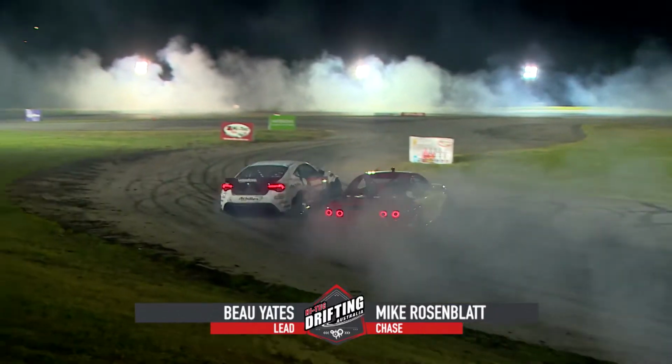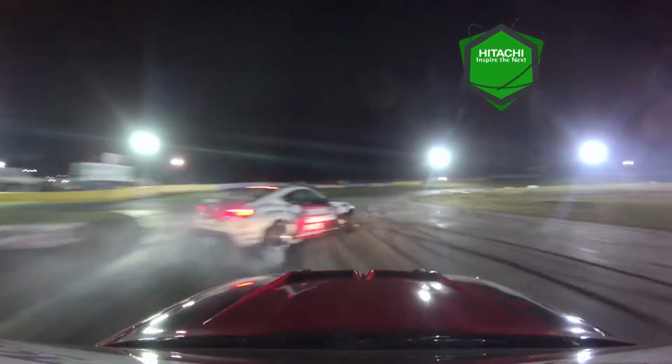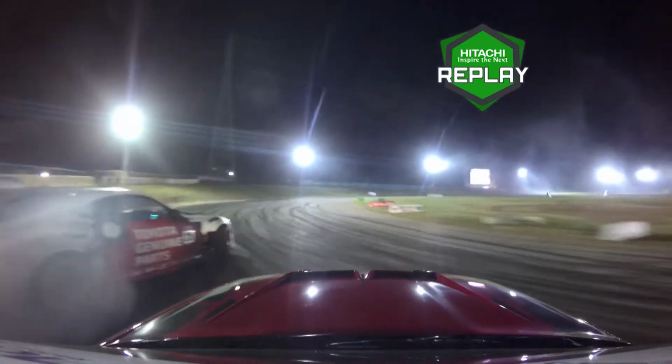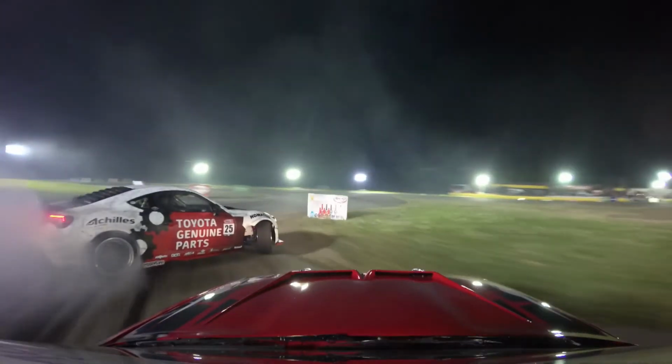I remember asking Mick the question last year, you know, how do you go on a track that you're not familiar with, throwing in that hard? He goes, if they're a good driver, I just follow them. And that seems to be exactly what he's doing here tonight behind Beau Yates, who has one of the better lines through the figure eight circuit.